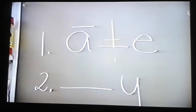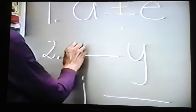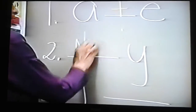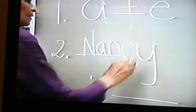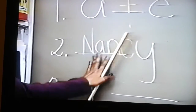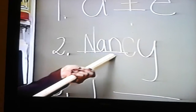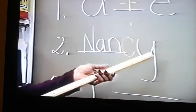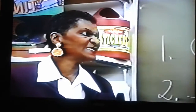Again, we have the sounds for E. Which E? Blank Y says E. And the word is Nancy. Sound A, sound N, sound N, word Nan. Sound C, Y, the vowel signal Y changes C to S, and the word is Nancy.